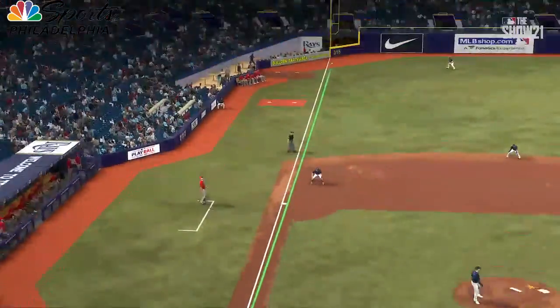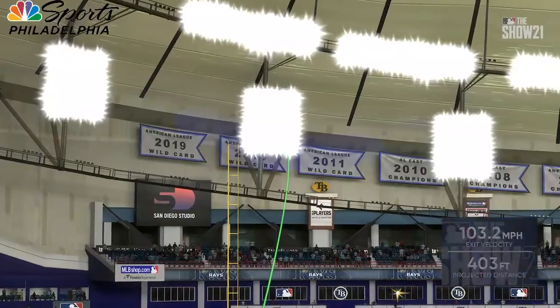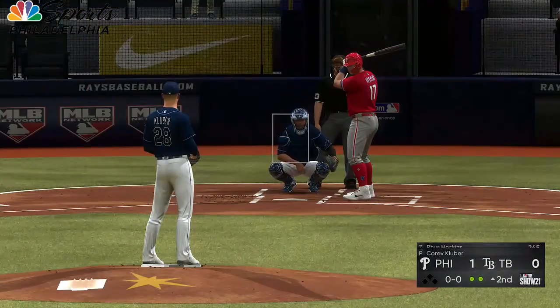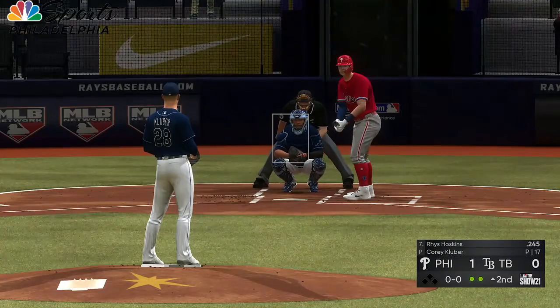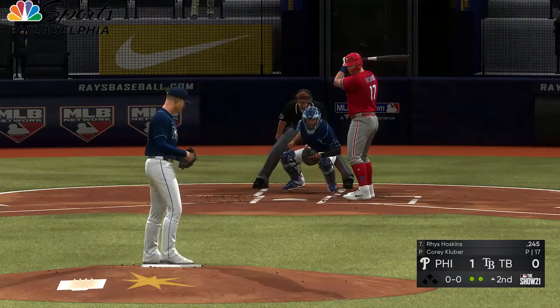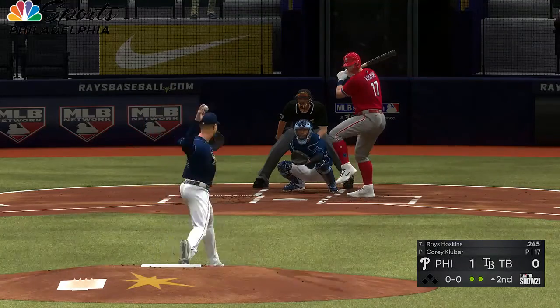When that pitch was grooved right down Main Street, he couldn't believe it. He started salivating when he saw it, but stayed back enough to put a great swing on it. Batting 7, the first baseman, number 17. Next to bat will be Rhys Hoskins.